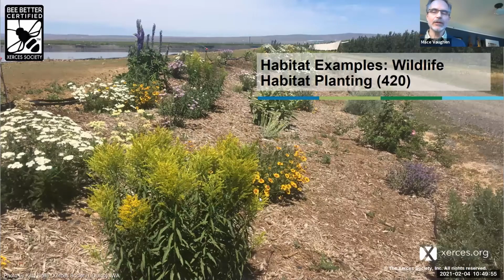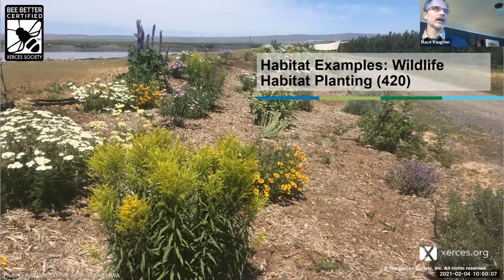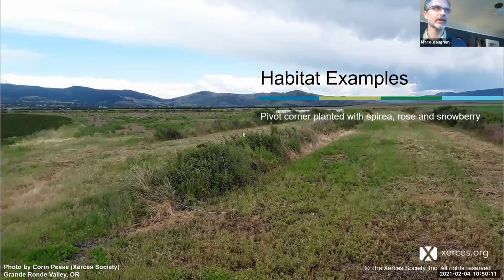But then there's habitat, and there are so many interesting and creative ways to bring habitat that supports all of these beneficial insects into the working landscape. So you can have wildflower plantings adjacent to crops, under crops. We've got pivot corners that are increasingly being used where they're just weed patches that, if we can get the weeds out, we can bring in other beneficial habitat that reduces that pest pressure.